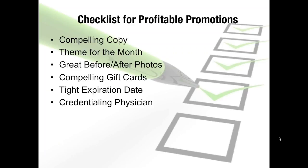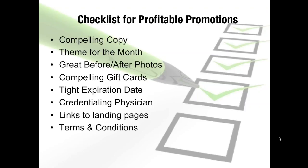And your staff must credential you, the physician, as the best choice. Then you need links to landing pages to your website so they can learn more and have another opportunity to contact you as well. And then you also need terms and conditions such as minimums to ensure you stay profitable.